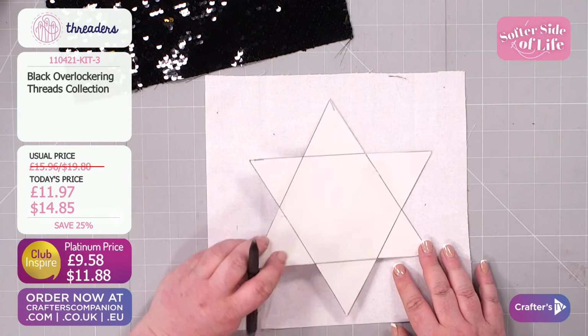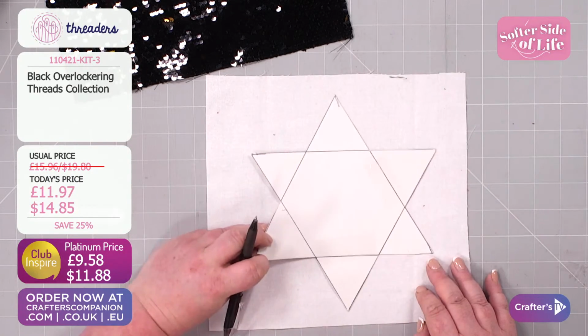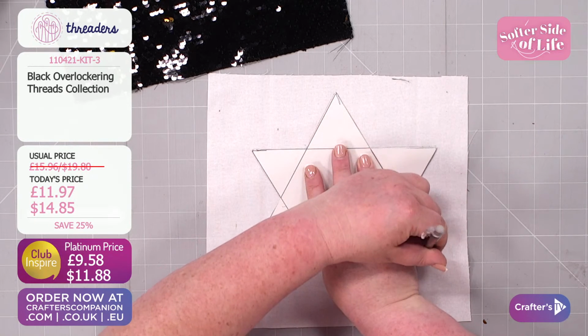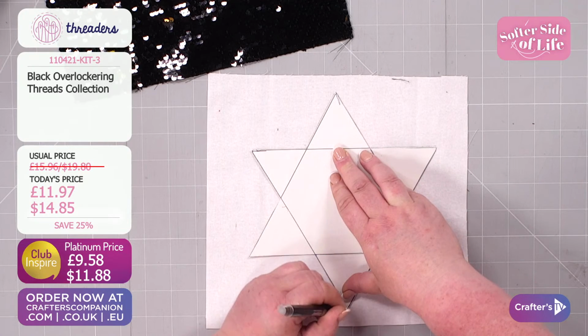Right. Because I'll show you the back, I'm not very good at drawing. I tried to work a posh one out and it didn't work. So I just did this one, and then what I did was draw around the star on the white. So I've got the shape on the right, and this is going to be my stitch line.